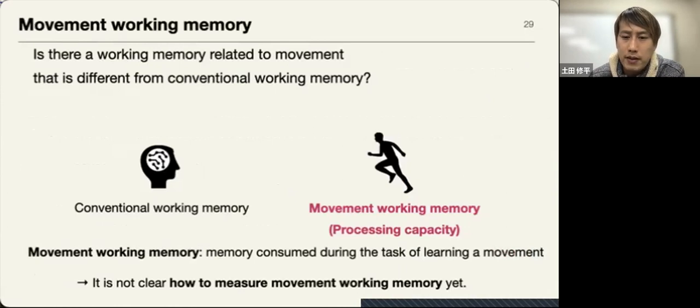We suspect the existence of movement working memory, which is different from conventional working memory and represents the processing capacity to handle the movement. We believe that this movement working memory may be strongly related to whether or not separated learning should be implemented. However, it is not yet clear how to measure this movement working memory, and we would like to investigate its measurement method in the future.